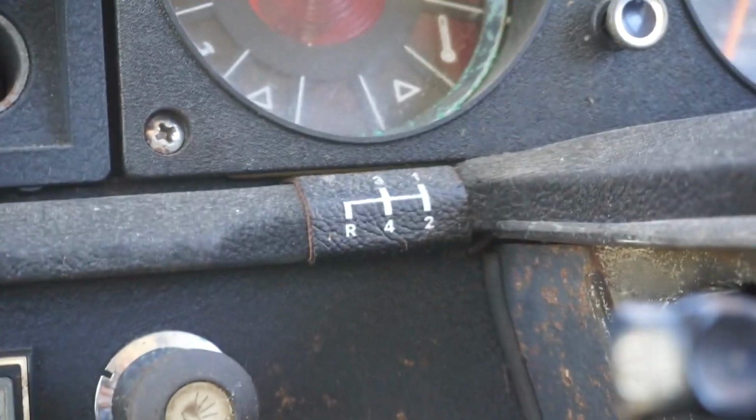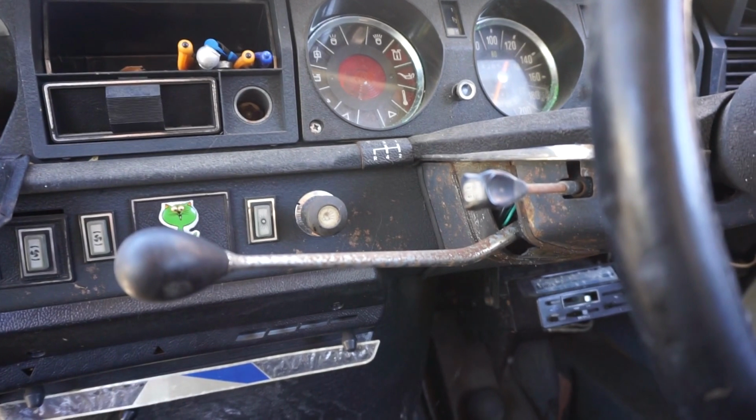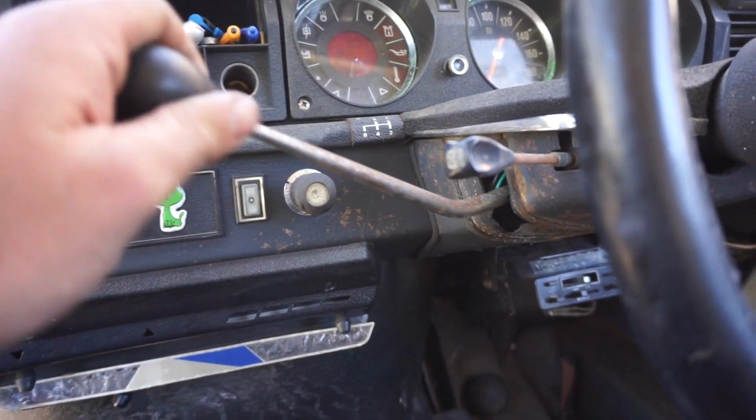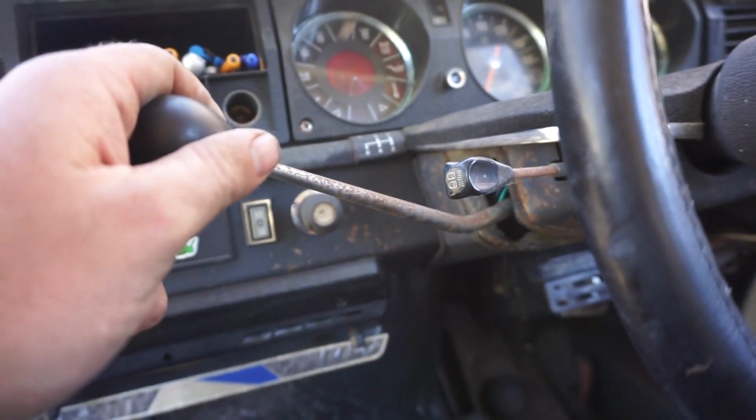I haven't quite figured out the gear change in it yet. In the owner's manual, he's actually written it out on a piece of paper. But I haven't quite figured it out yet, but once I get the car running, I'll be able to sort those things out.